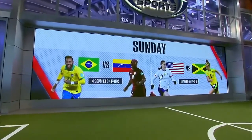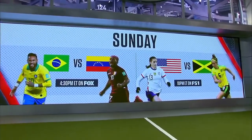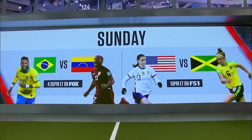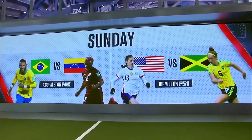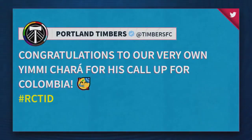The 47th edition of the Copa America begins this Sunday. Host Brazil, led by Neymar, will take on Venezuela live on Fox. Later in the day, the U.S. women are back in action, 10 Eastern here on FS1, as they take on Jamaica, getting ready for Copa America.